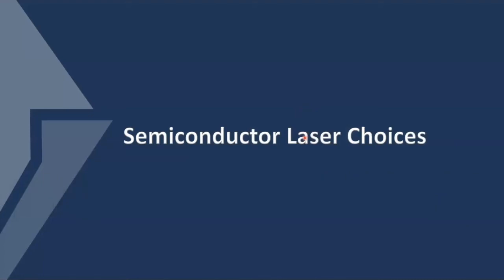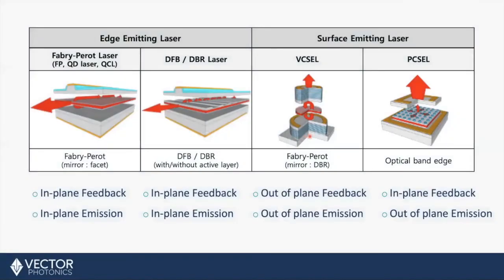So semiconductor laser choices then, what drives these things? We have edge emitting lasers, where we have the simplest one, the Fabry-Perot laser, where it's a cleaved semiconductor crystal, and it is not single frequency. The DFB, we put a corrugated grating in there above the quantum well or below, and that gives us single mode operation. These things have feedback and gain in plane together, so it's difficult to decouple the two things. The light that comes out the end of these things is astigmatic. We can increase power by making the device longer.